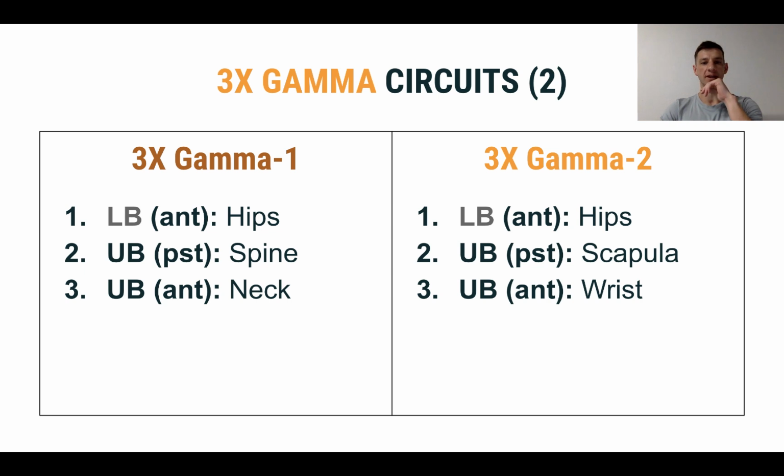And now we move on to our gamma routines, circuits. And so again, here we have our lower body, upper body, always the same order. So we start with hips, spine, and the neck. I choose this as gamma 1 because these are the most important. And then hips actually feature again in gamma 2. So they're interchangeable. So you can do hips, spine, neck. And let's say you did gamma 1. Okay, that's going to confuse you. So let me bring that up when we get to the routines, not circuits.